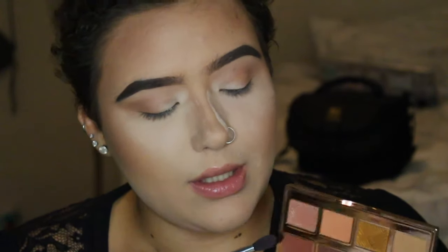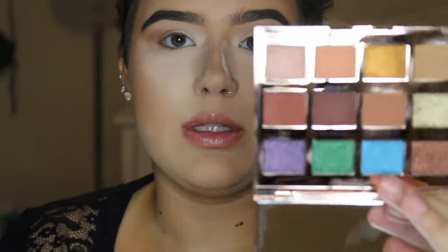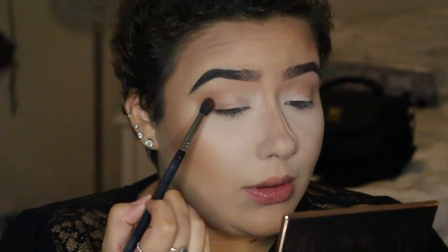Also, while I'm doing this, I'm eating breakfast and drinking my coffee, so if the lip balm starts to wear off, that's why. Now, to add a little more depth to the crease, I'm going to take African Clay, which is this color right here. I'm just going to pick it up on a Morphe M330. And if you can see, there's almost no fallout, so that's really cool. I'm going to blend that into the crease.